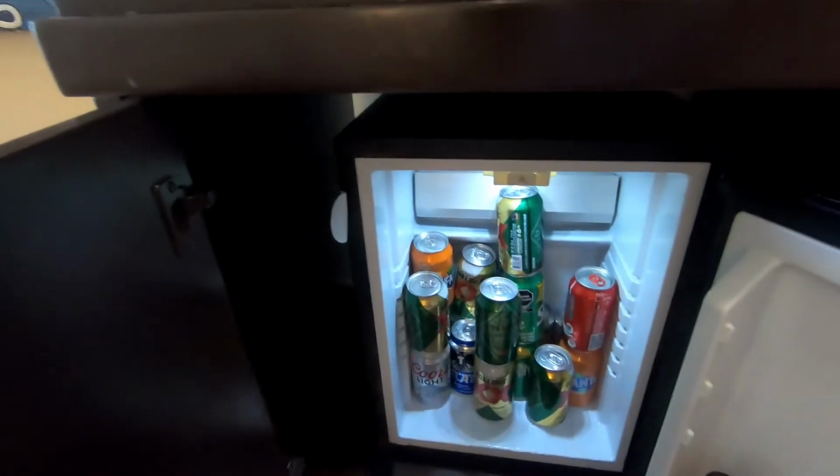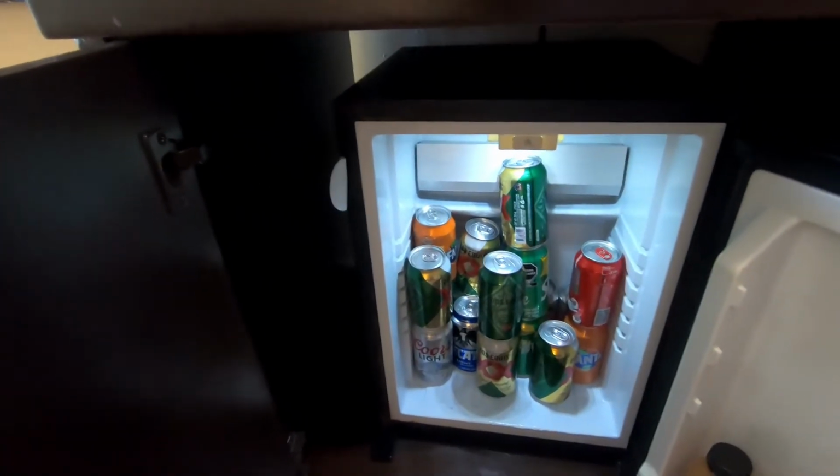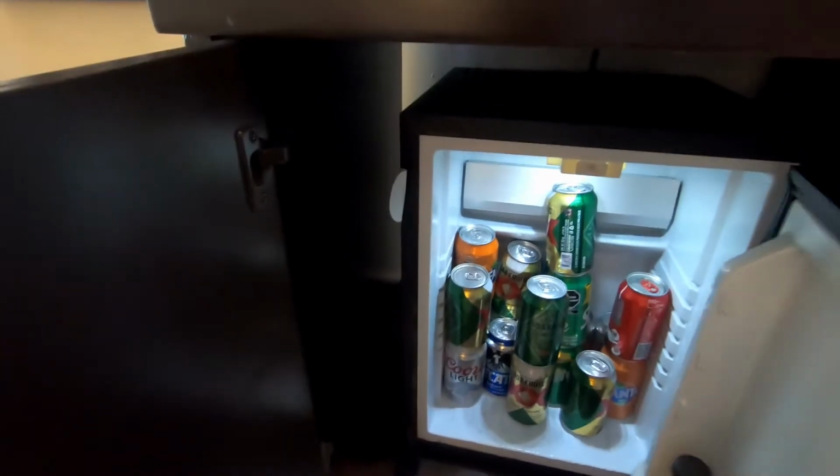Now, one of the things that I'm not really that big of a fan of, it's a pretty small mini bar. They do stock it with beer, sodas, and wine, but we're used to, when we go to a resort like this, having actual liquor in the room, a bottle of rum or vodka, and sometimes they even have them attached to the wall where you can dispense them, I guess maybe so you can't steal the bottles. But they don't give you bottles of liquor in the room.